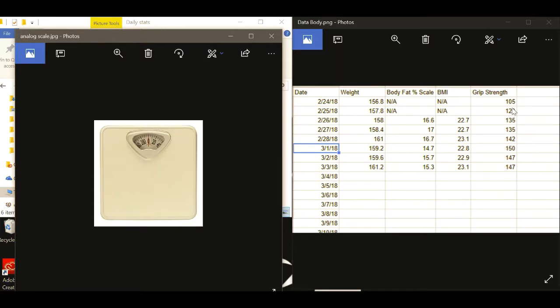As you can see, this was probably me not trying or just learning how to do it, really. But this seems to be where I'm holding, right around the 145 area here. So that's how you track your grip strength. It's another data point for you to keep track of on a daily basis that just shows your improvements, okay? All right, so there's 5 data points for you to track on a daily basis. It takes about a minute to do all of them. The hardest one to do is to put in your BMI into Google, and that takes all of 20 seconds.